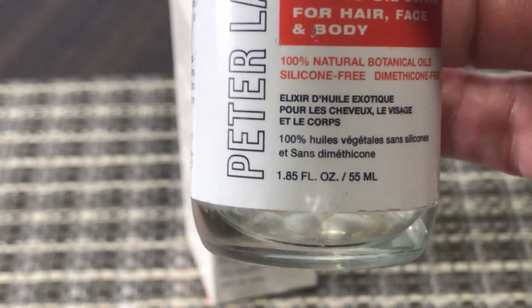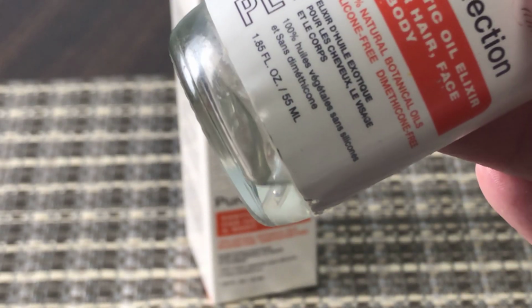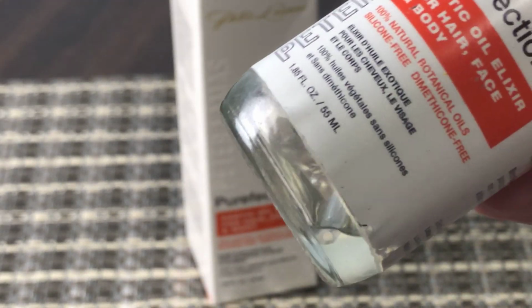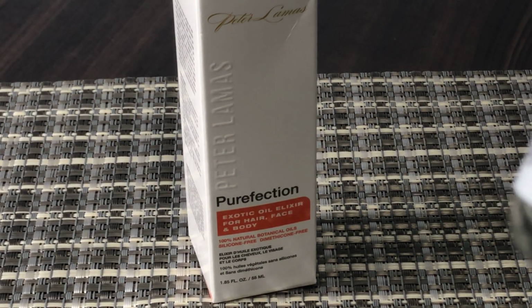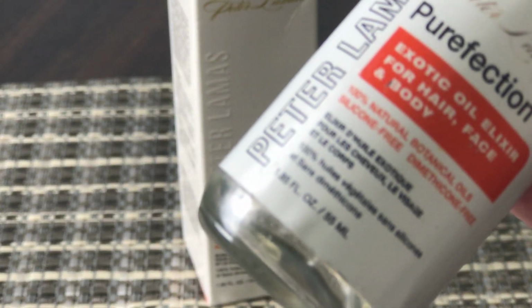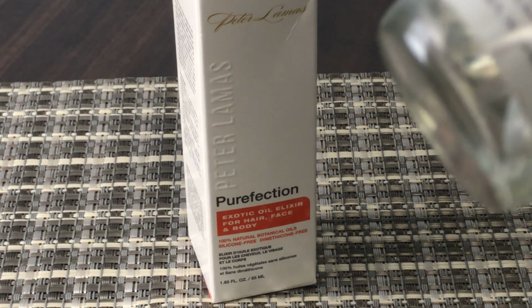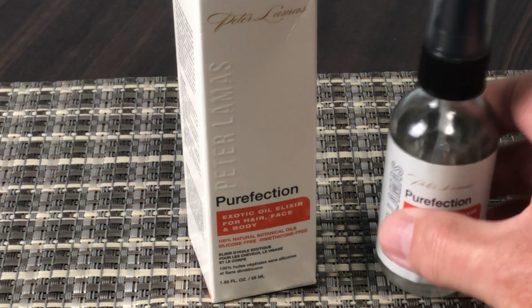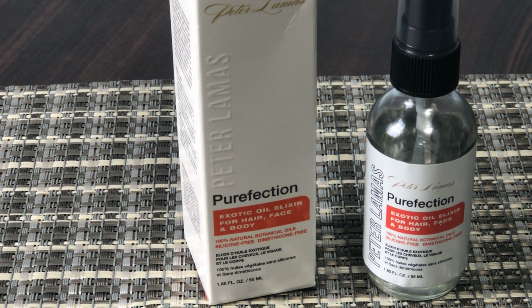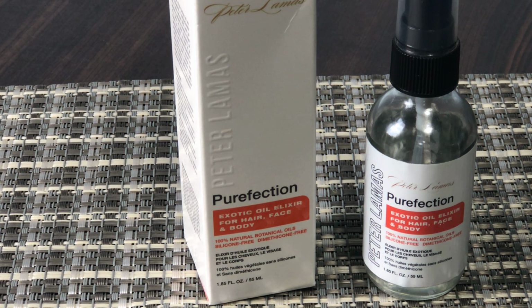So this particular bottle size, I'm just pulling it up here for you, is 56 milliliters, 1.86 fluid ounces. And this should last like months. You don't need a lot. You just, one spray into your hands and that's it. Each time you use it, obviously depending on how often you're wanting to use it, but this should last a good amount of time. So even though the price point is a bit high, because it lasts so long, I think it's definitely worthwhile.